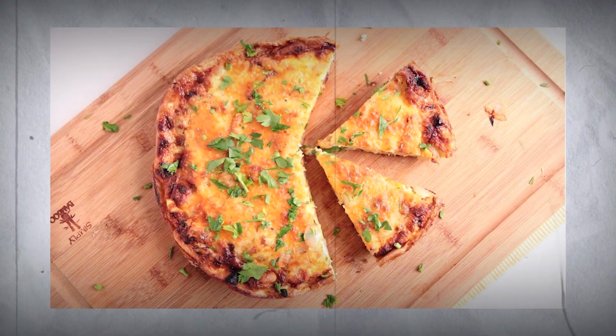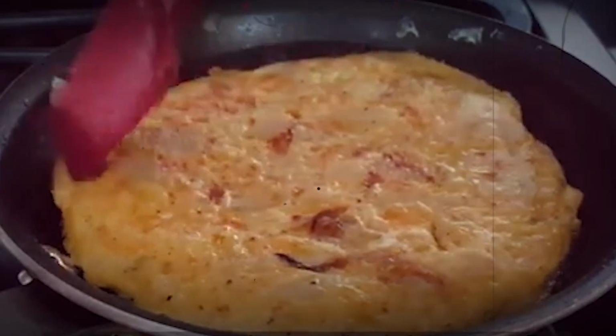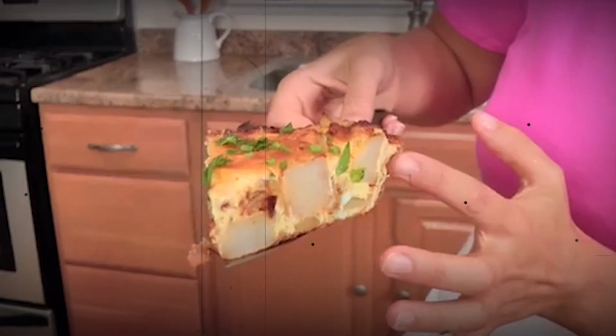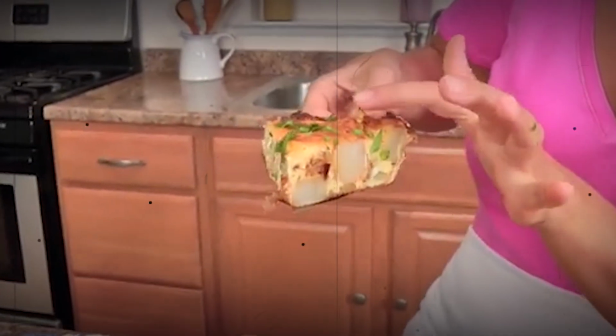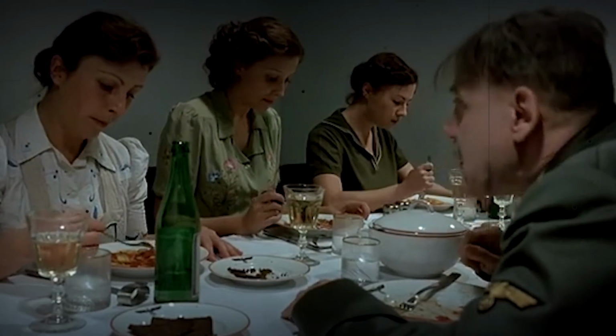This simple frittata was often served with slices of bread or a side of pickles, making a full meal that cost pennies but fed many. It's a dish that perfectly captures the spirit of making do, turning basic pantry items into a wholesome dish that could be eaten for breakfast, lunch, or dinner.